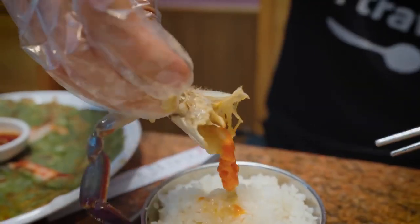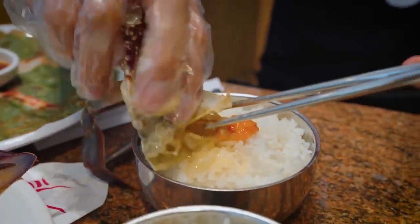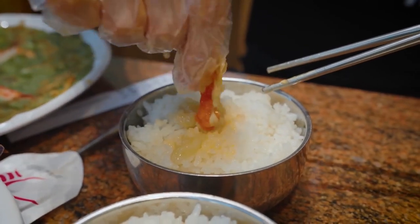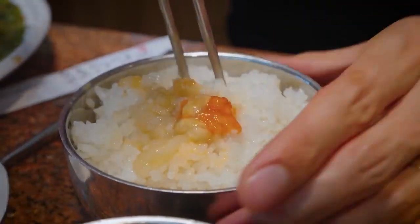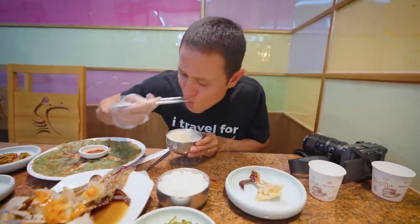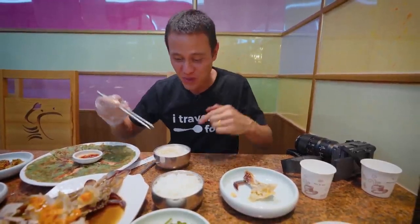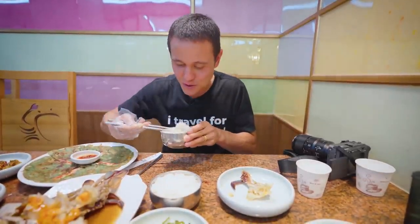The creaminess is unbelievable. And yeah, definitely after tasting it, it is good to empty it onto your rice. You can actually almost squeeze it, and it just comes out. The meat, the roe, all comes out. The raw crab. And then from there, you can keep eating it with your rice. All that flavor just coating the rice. And that contrast of the cool, cold, refreshing crab with the hot rice. Oh, that's good. Wow, that is extraordinary.